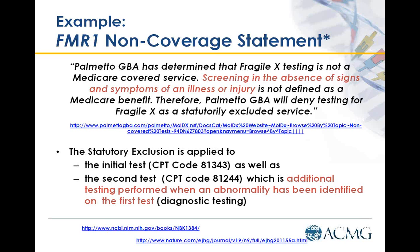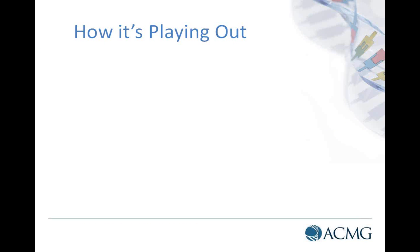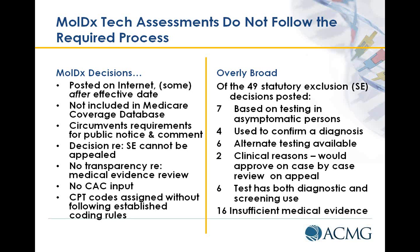And the statutory exclusion was applied to 2 different codes, one of which sized the FMR allele that expands, that causes that disorder, and the second was adding a methylation component to that test. And I'll show you some more of these sorts of examples as we go along. Next slide, please. So how's all this playing out now for the community? Next slide.